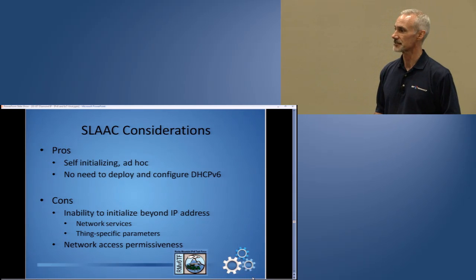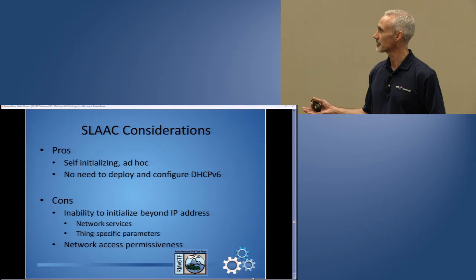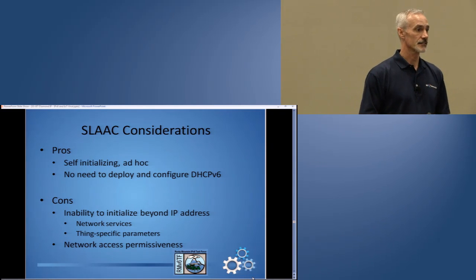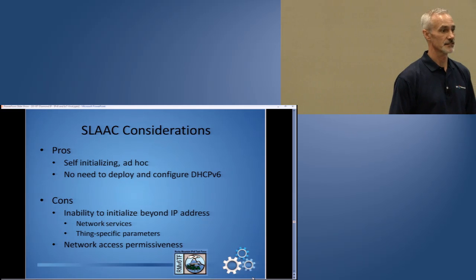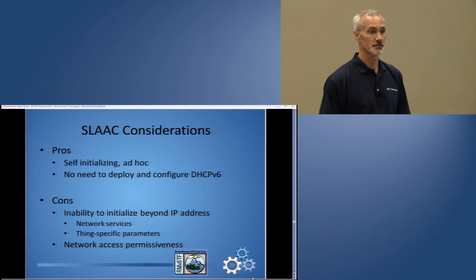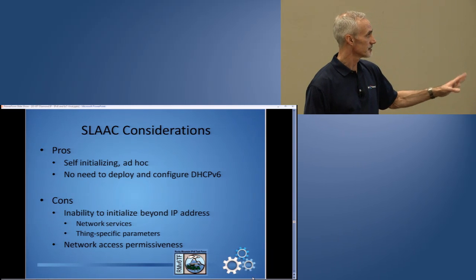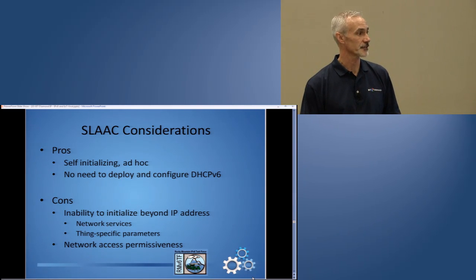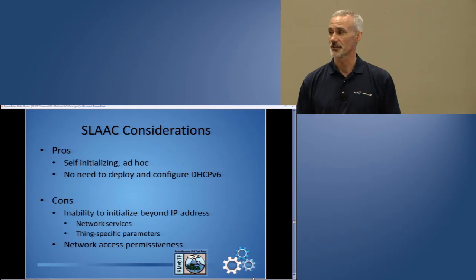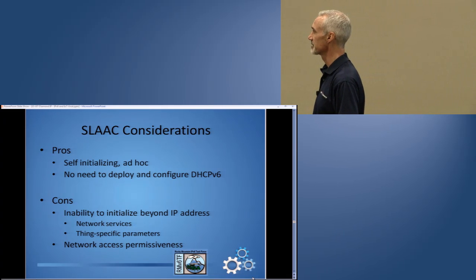So for SLAAC, just taking a look at some of the basic pros and cons. Certainly it's self-initializing, ad hoc. If you need to rapidly set up networks and tear them down, if you will, it provides a great way to do that in terms of convenience. There's no need to configure a DHCPv6 server, figure out what address space I need to use, and all that configuration information. The cons, well, you really can only configure so much with SLAAC in terms of the address and maybe some other information in the router advertisement.